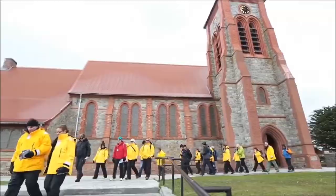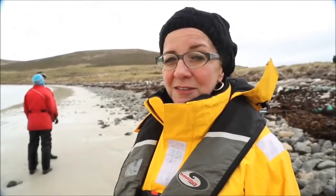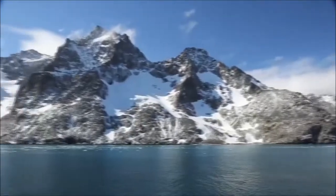Falklands is one of those places to see before you die. It's a privilege to be able to be here and to see it for yourself. It's pretty special to feel like there are just a very, very few of us who are here in the islands.